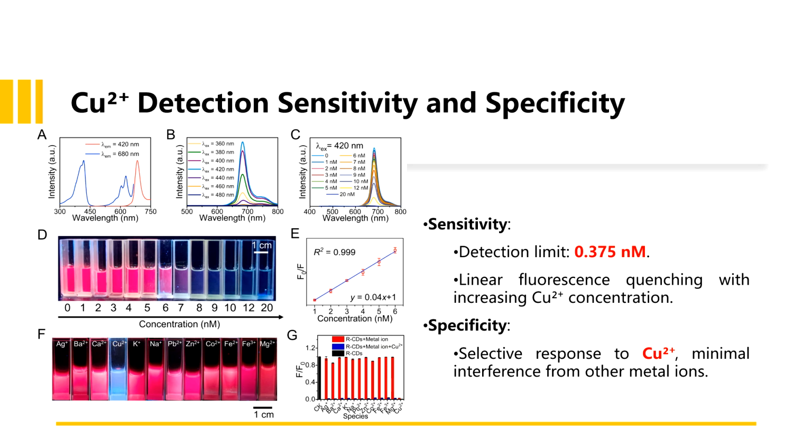And this slide shows how sensitive and selective this quantum dot system is for detecting carbon. The detection limit reaches as low as 0.375 nanomolar, and we observe a clear linear decrease in fluorescence with increasing carbon concentration. As shown in our figure, we can see the R squared is 0.999.